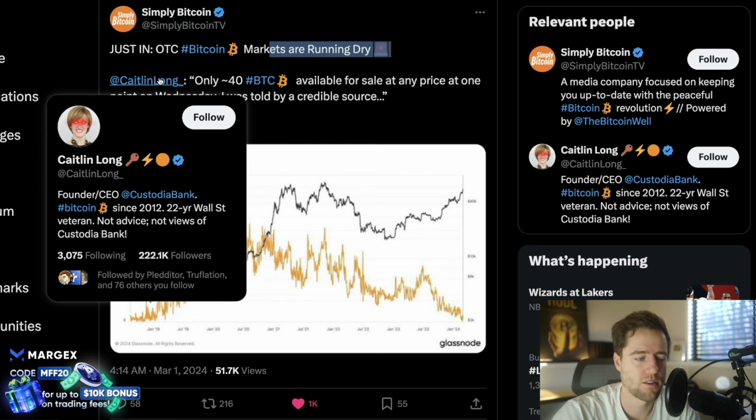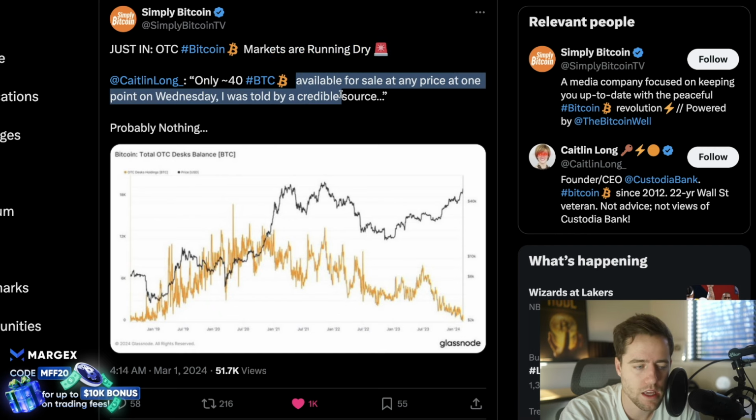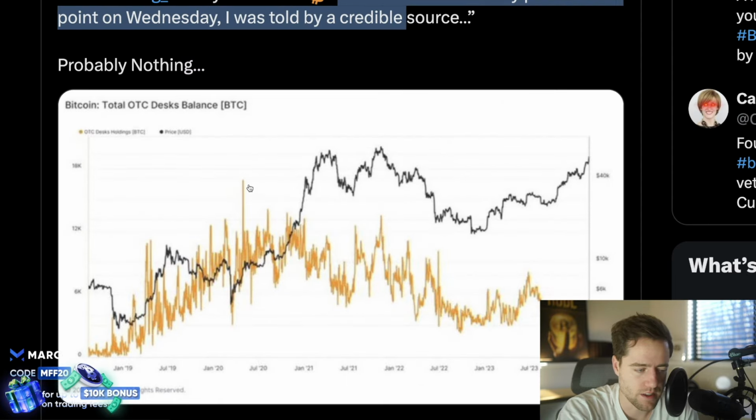This is coming from Caitlin Long, who's been in crypto for a long time, supposedly, and on Wall Street for a long time. And she says that there's only about 40 Bitcoin available for sale at any price on one point on Wednesday. This is coming from a credible source. And you can see, even if it's not 40, right? There used to be 15,000 Bitcoin, which was a lot back then. 15,000 Bitcoin back before in the last bull market.